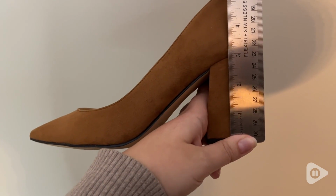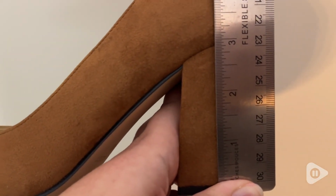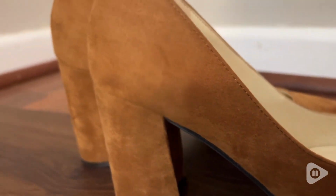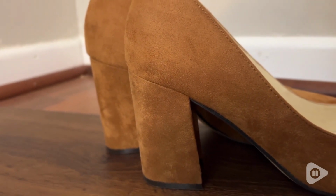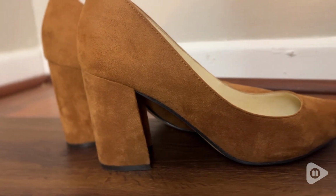This is about a 3-inch heel, so it's pretty comfortable, not too high, but it's still a little lift. I also love that it is a suede, so it looks really nice with so many different textures. I wore this with a dress, with a skirt, with jeans, and it matches all of those occasions.